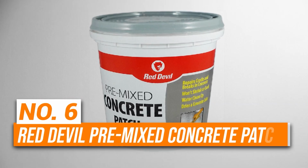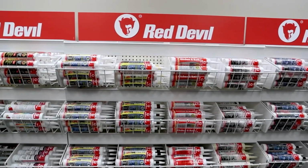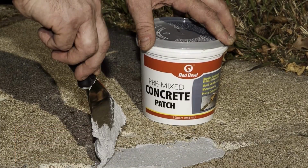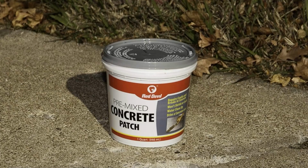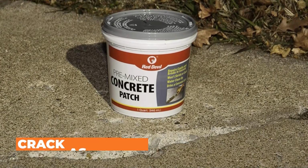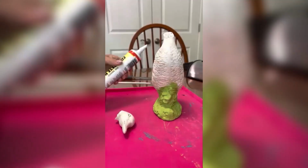Number 6 is the Red Devil Premixed Concrete Patch. This is the best option for large cracks on our list. If you hate mixing, this one comes pre-mixed for you. Just scoop out the gray, sand-textured paste and press it into holes or gaps wider than a typical caulk can handle. And it won't shrink or crack as it dries, so you can fill deep recesses in layers and come back to a flush finish.